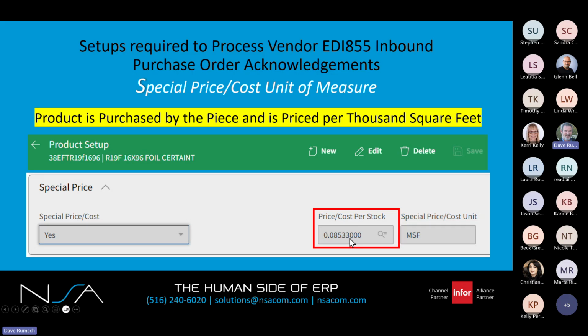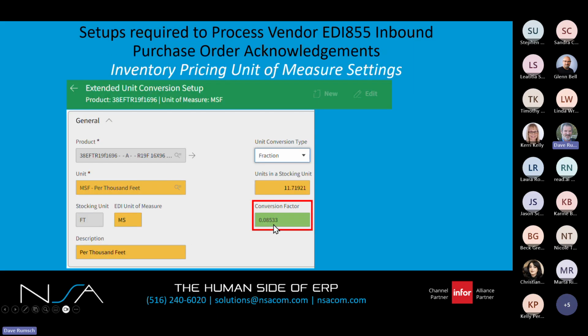So how does EDI recognize that that's a unit of measure different from a normal unit of measure? It's a pricing unit of measure. In order to make that happen, you have to set this exact format up in the inventory pricing unit of measure setup by product.